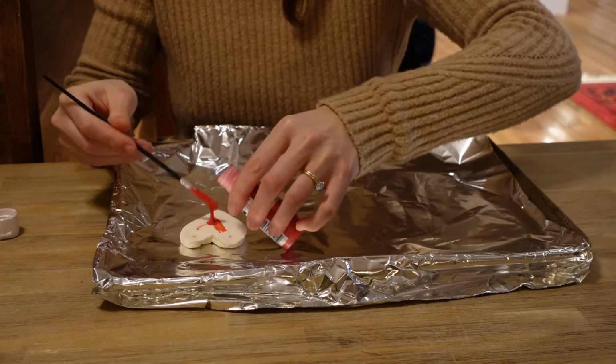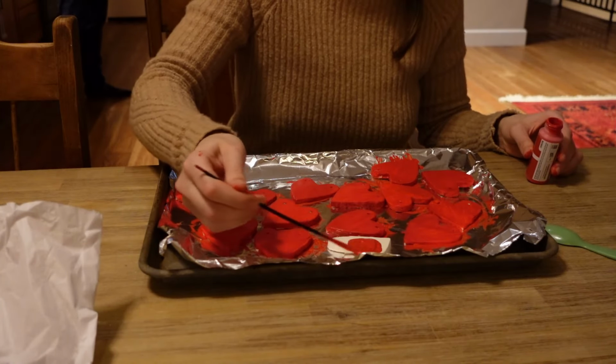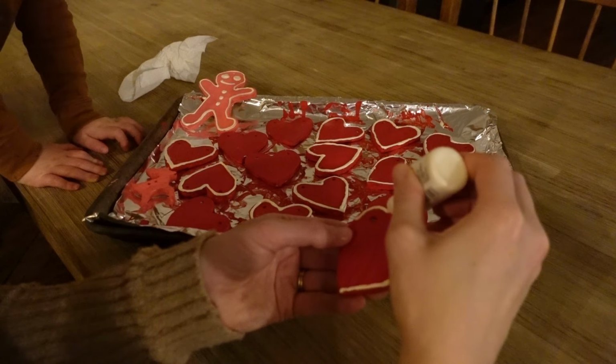You can let it air dry or you can bake it in the oven. I feel like this garland works well for Christmas. It's a little bit girlier, heartwarming. It's fun.